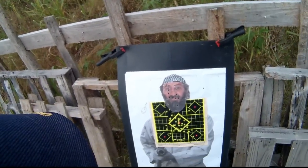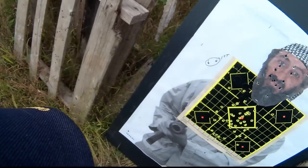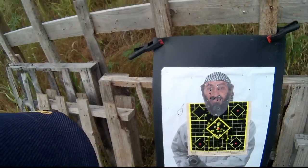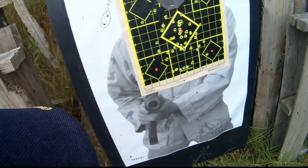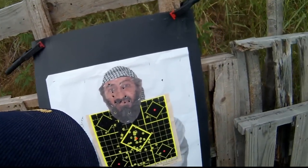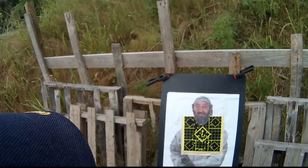Not too bad. Looks like we got a flyer here. And that's it. This is made by the staple, so unless I completely missed one, that should be the only flyer. Good deal.